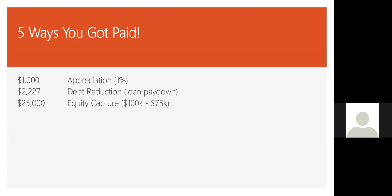Now, also over that year, I was paying on that loan. Remember, I was paying $514 a month on that thing. So I paid down that loan, which is the principal part of it, over $2,200. But I also captured some equity. The house was worth $100,000, and I only paid $75,000 for it. That's with my maximum allowed offer and all that, $75K. So I actually have captured $25,000 in equity the minute I own that house. It's worth $100,000. I only got a $75,000 loan on it. I'm $25,000 to the good, baby, in equity capture.